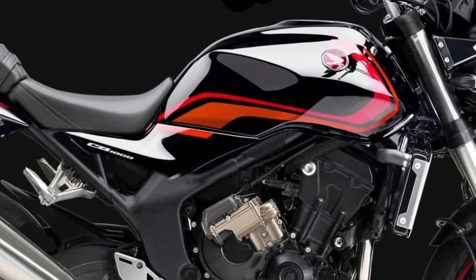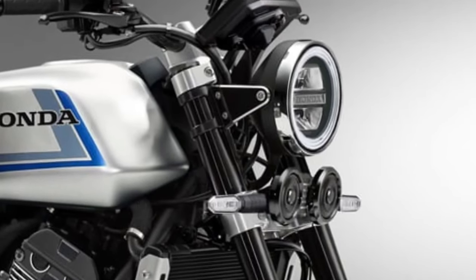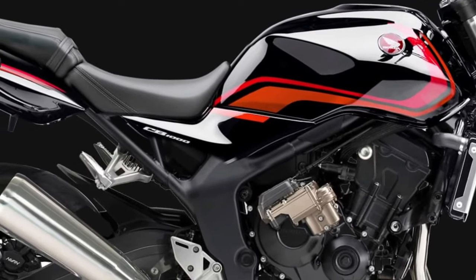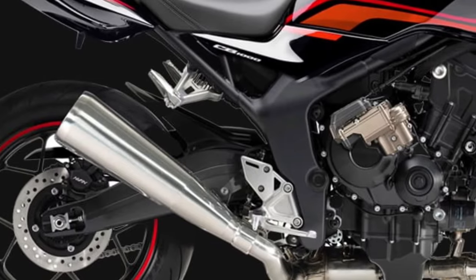Safety features. Safety is a key focus of the 2026 CB1000, which comes standard with an advanced anti-lock braking system, ABS, and cornering ABS.